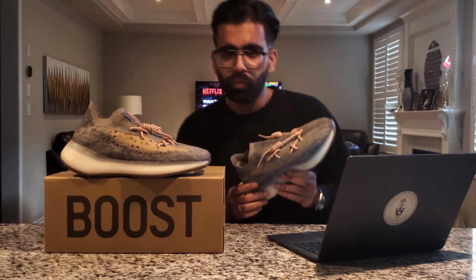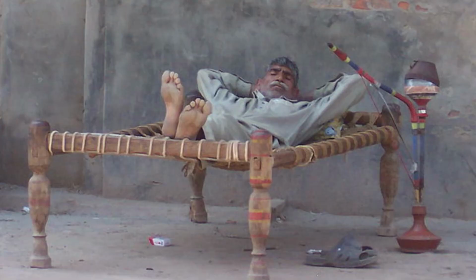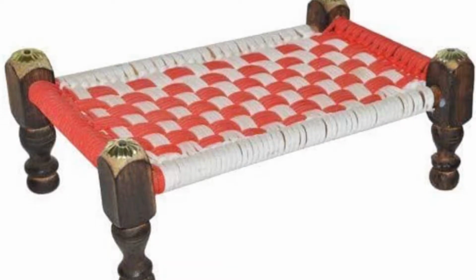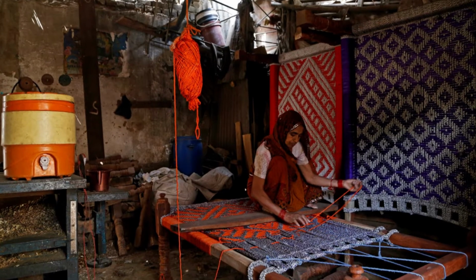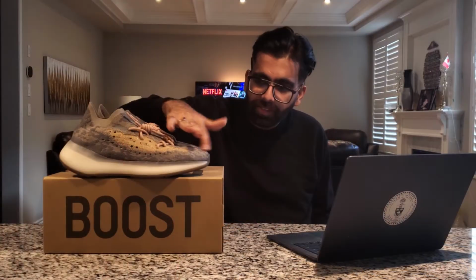The material is wool-like. Back home in Pakistan, when we used to sleep in villages, there were beds called khat, and they didn't have mattresses. They were made out of strings of wool, and they were surprisingly comfortable. There were unlimited designs of them, and they had structure and feel to them. Yeah, and this gives me a similar feel.